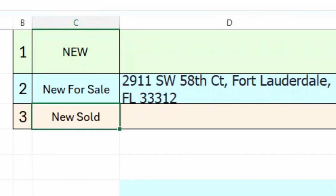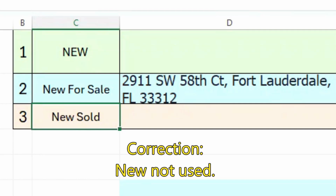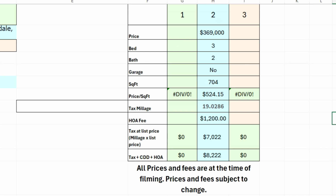All right, so here we are. We're going to put it into our chart, and there it is, the used one for sale. There's the address. Over here on the right, we see it's $369,000, 3-bedroom, 2-bath, no garage, 704 square feet, comes out to $524 a square foot. The tax millage there is 19.0286, and there's an HOA fee of $1,200 a year. The taxes alone at that price would be $7,022. Add the HOA fees, and your total annual outlay for this is $8,222.